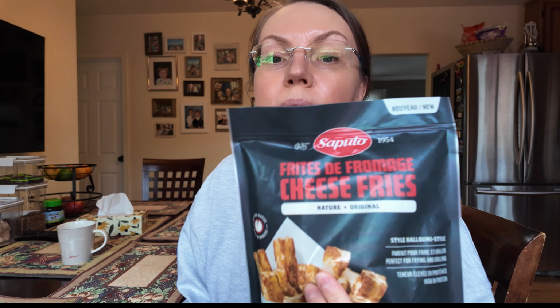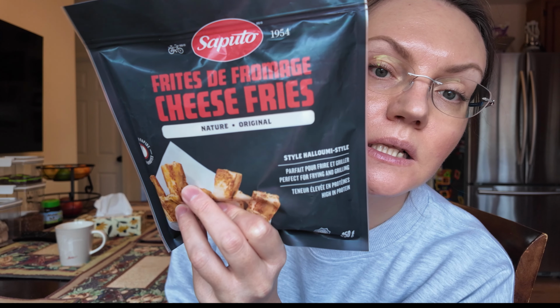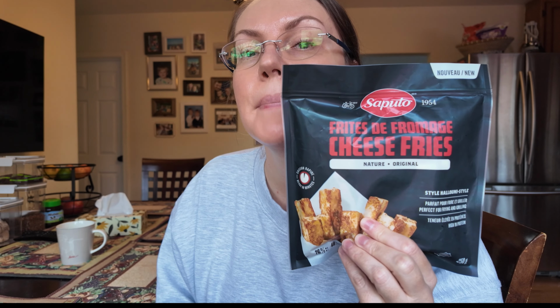So this cheese fry is halloumi style. All right. There are four options: you can pan fry it, air fry it, deep fry it, or grill it. So I'm gonna go quickly pan fry it and we'll do a taste test.